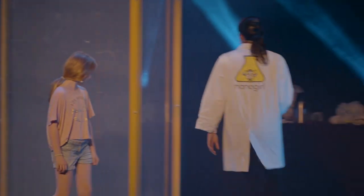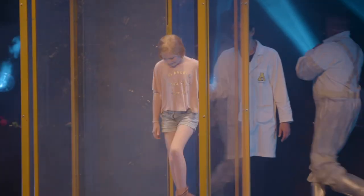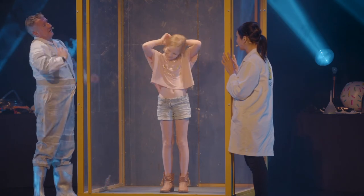Come with me, Rosie. Now, please step inside the box. Stand in the middle for me. I'm going to ask you to do two things. Don't worry, there are air holes. I've made sure she can breathe. I'm going to ask you to do me a favor. Can you pull out your ponytail for me, please?